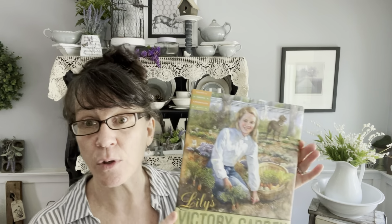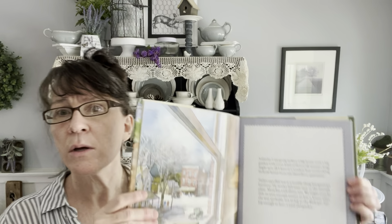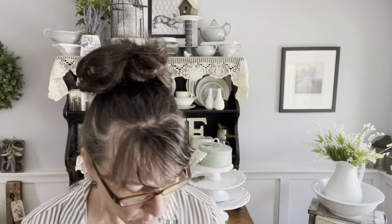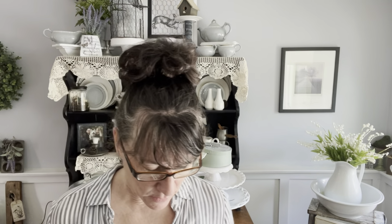So this one here is called The Victory Garden, or Lily's Victory Garden. It's gonna be years before I ever even get to read her these, but for $1, so gorgeous. The illustrations in here are so pretty in all of them. Then this one, which I think might be my favorite, is called Twilight Comes Twice, and it is so well written. I've already read this one. I cannot believe how well written this book is. The colors, the beauty is just gorgeous. Talks about dusk and dawn, very sweet.